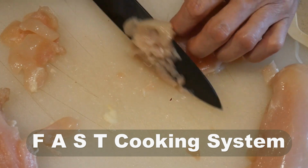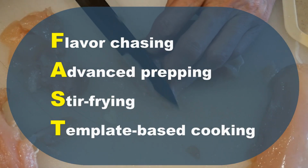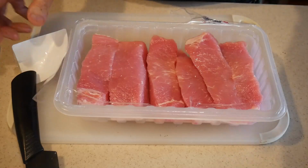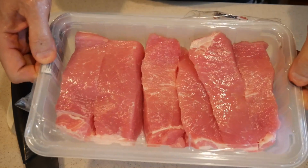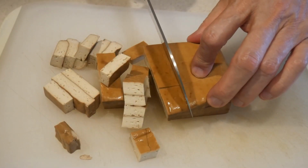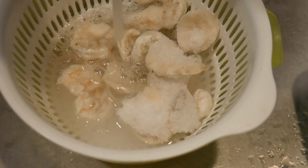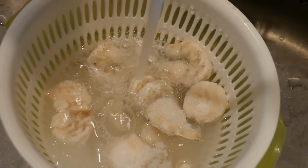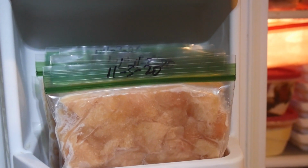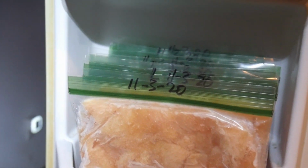My fast cooking system has 4 components. That is flavor chasing, advanced prepping, stir frying, and template-based cooking. My cooking system is designed to be practical for the modern lifestyle, and efficiency is the central consideration. Advanced prepping plays a critical role in my cooking system. With advanced prepping, you will have nearly every food ingredient available to you when you start to cook.